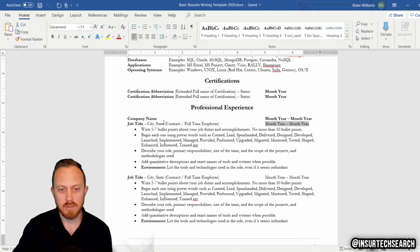Right, so I also like to know where the position sat when you were working there. If it's remote, just put remote. And it's also good to know if it was a contract position or if you're a full-time employee. A lot of recruiters want to know that, so it's best to just put it right there.